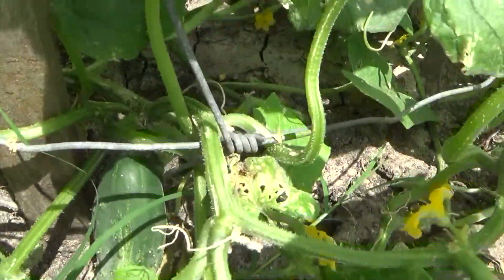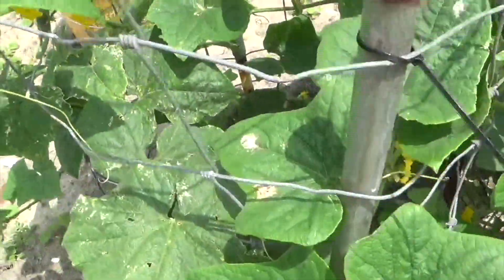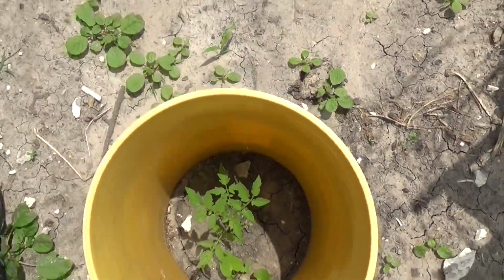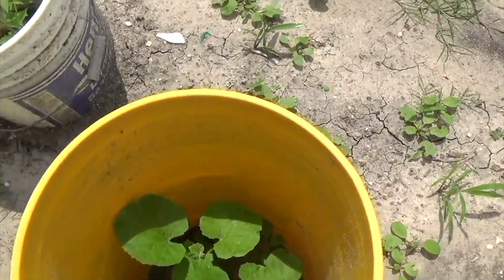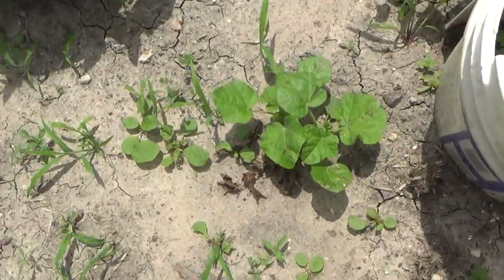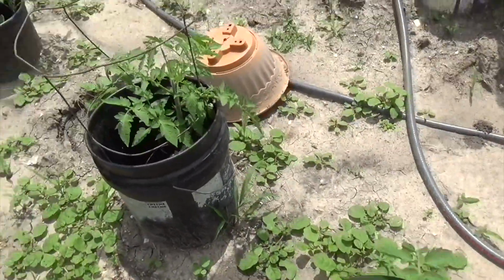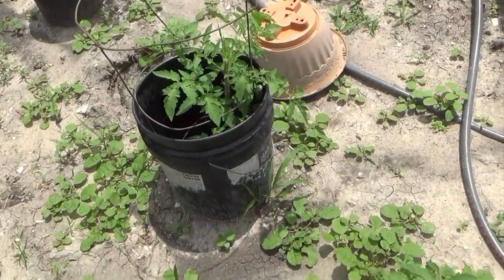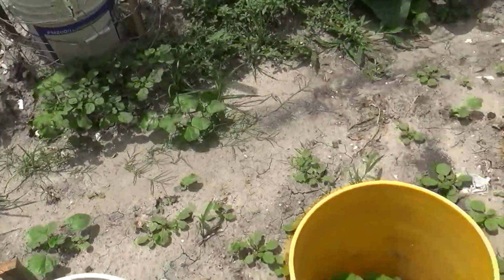One of the cucumbers down here. Another tomato plant. Another one. This is a cantaloupe. There's some cantaloupe plants right here. Tomato plants. Sun's so bright out here, I can't see my screen. Can't see what I'm taking a picture of.